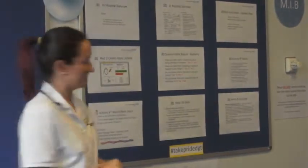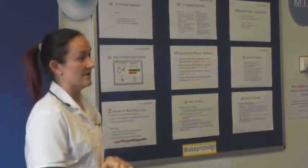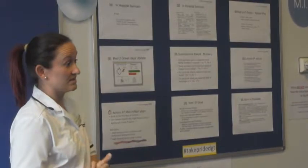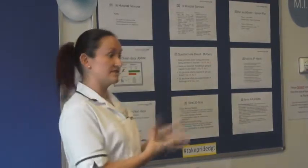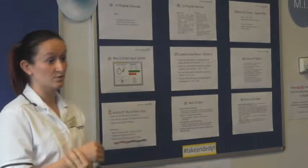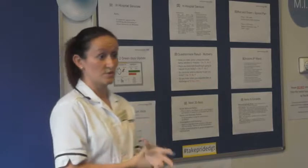So what we decided to do was latch on to one of the projects that ESIP has done in other places, and we looked at the use of red and green days. Red and green days was a really useful tool that we started to set up. The basics of red and green days is to look at each patient on the ward and decide whether each day their stay in hospital was worthwhile.